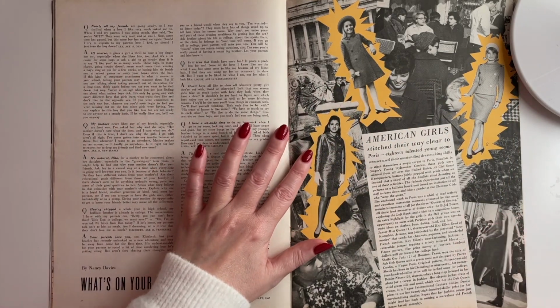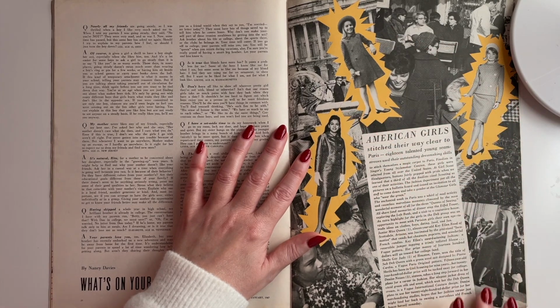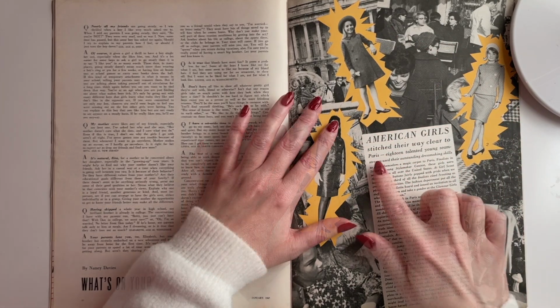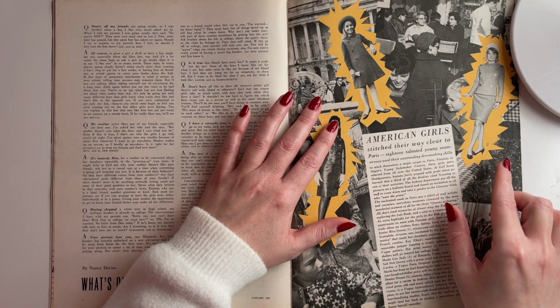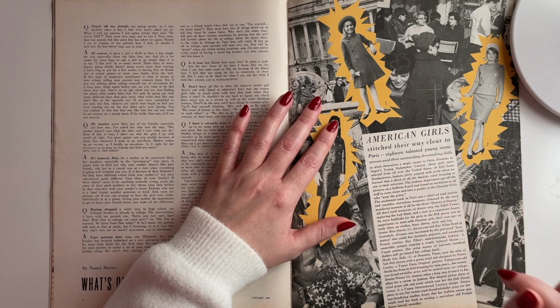So here, it looks like we have our Paris Fashion Week feature. The picture here is a collage. American girls stitched their way clear to Paris. 18 talented young seamstresses used their outstanding dressmaking skills to stitch themselves a magic carpet to Paris. Finalists in Singer's Young Style Maker contest. These girls were selected from all over the United States.